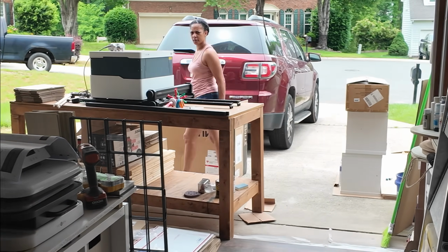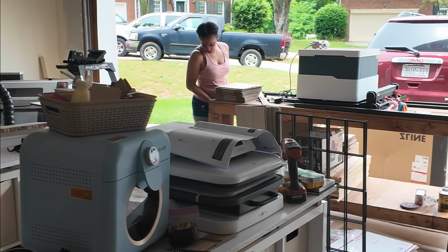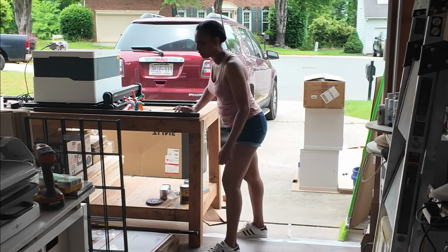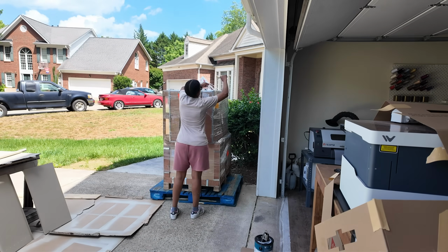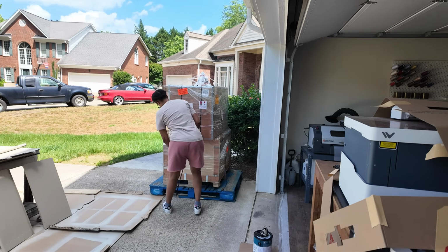I gave up trying to find them studs in the ceiling. I can't even find a stud in real life. So I was like, let me get down off this hot ladder, put all this stuff back, and call it a day. So that was that for that project. On to the next. Now, this is not a delivery.